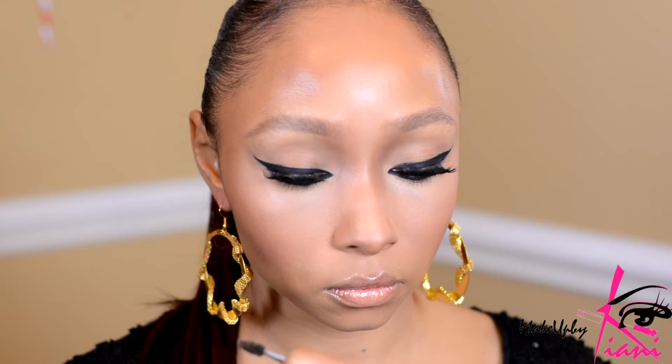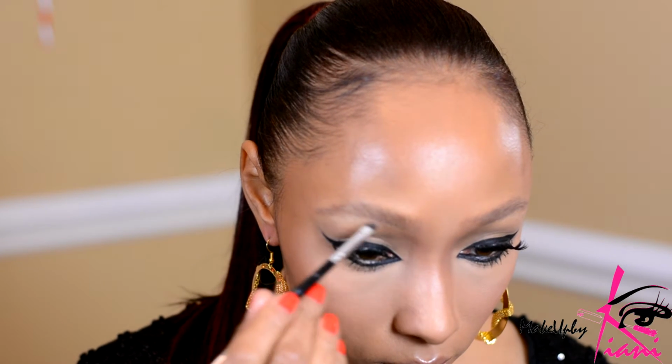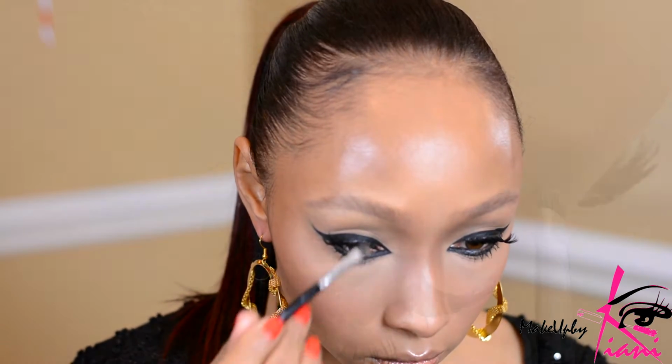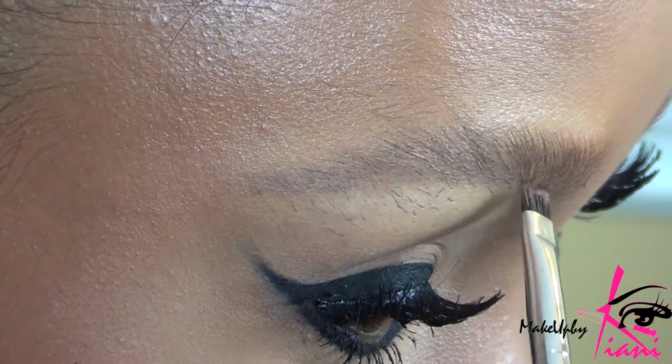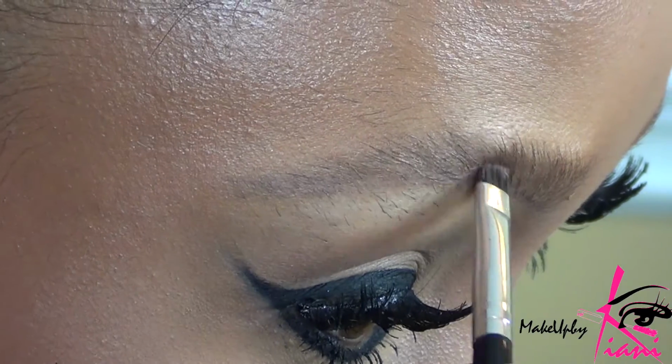Next, I'm going to move in with a pomade. Pomades are really, really slick products, but they are created very nicely so you can create a nice tail. I think pomades are used best on the edge of the eyebrow because usually it bonds to the skin a little bit better.